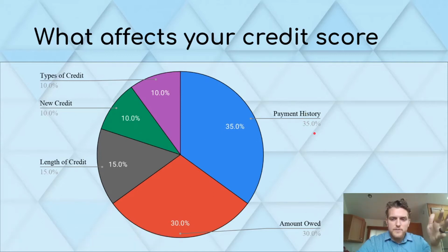Roughly 35% of your score is based on your payment history. So just making your payments on time. And it's as simple as that. Just paying at the very least the minimum every single time. Although I would suggest that you pay off the full balance on your credit card every month so you're not getting charged interest, if that's possible for you.